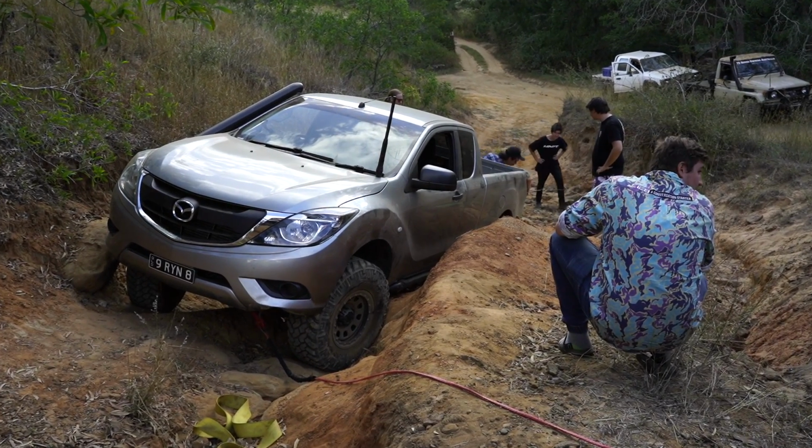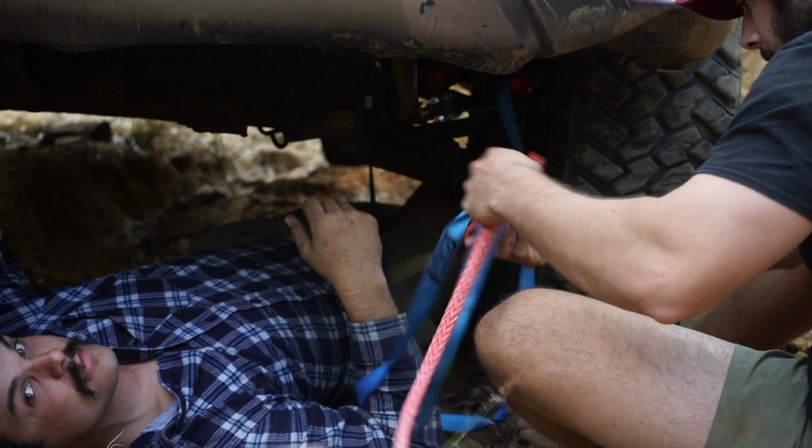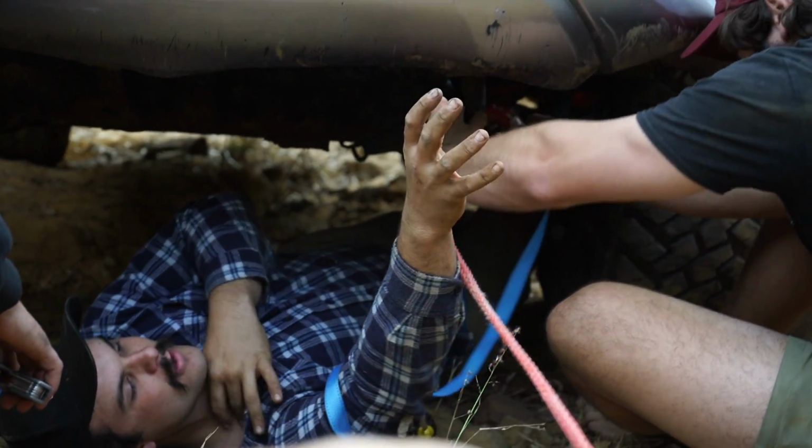Once it was on flat enough ground, we removed the old tie rod and used two ratchet straps to hold the wheel as straight as we could for the rest of the winch.